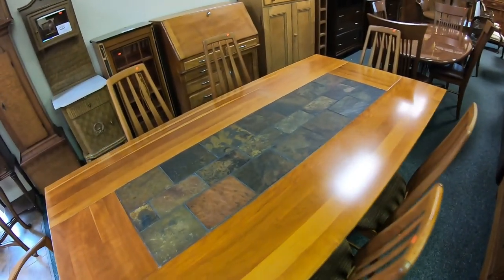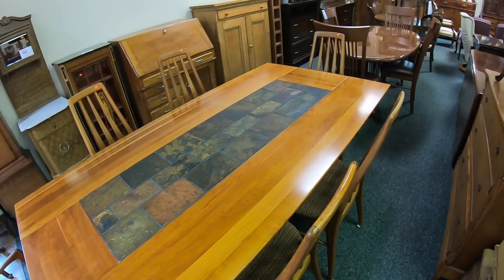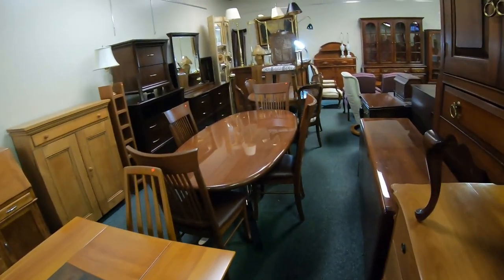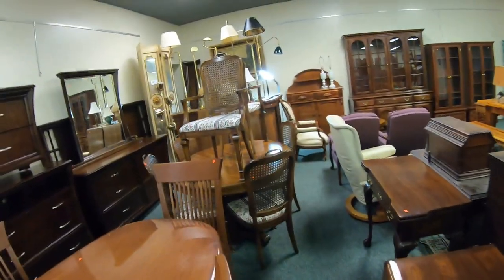This would look lovely in like an Adirondack, New York cabin. Yeah, definitely arts and crafts, I'm going to guess. That's a guess. Okay, we have lamps further down. Let's take a look at these lamps.